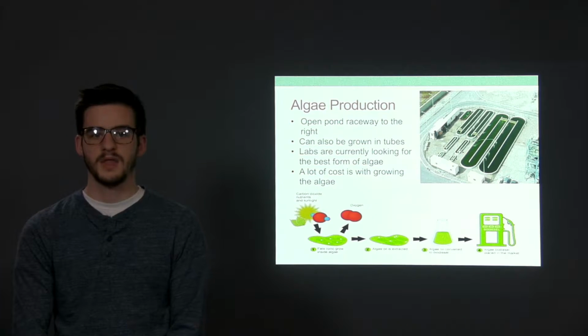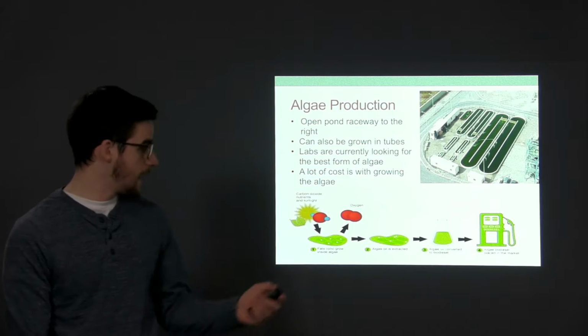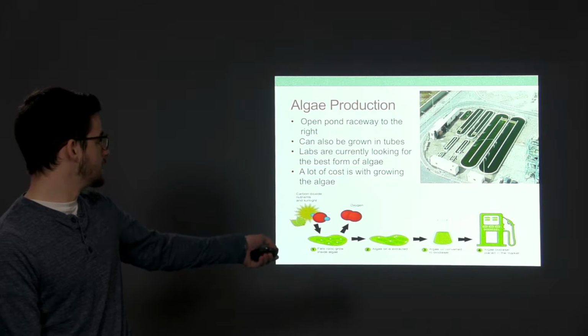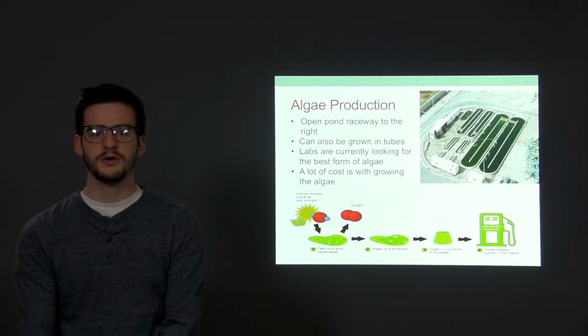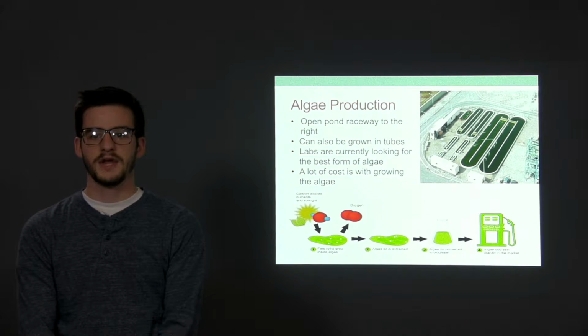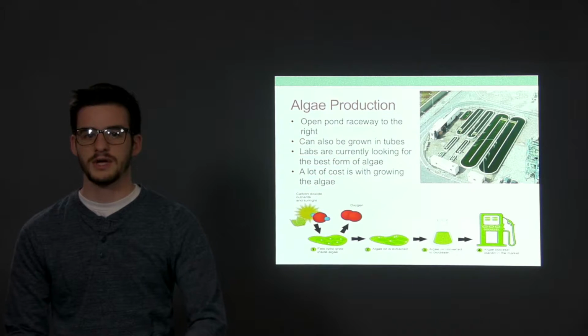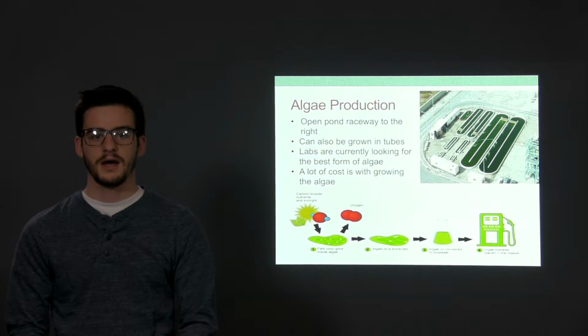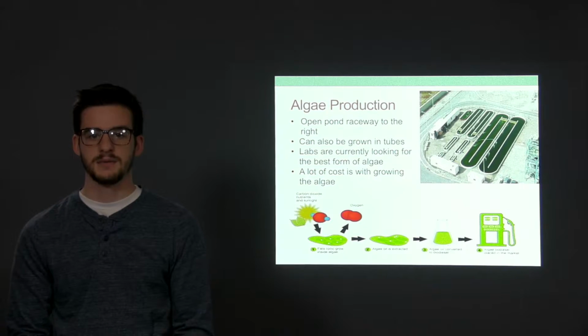Algae production. Open pond raceways, and that is what we have right here. These big ponds that are grown outside. They can also be grown in tubes, like on a deck or a roof, and labs are currently looking for the best form of algae. A lot of cost goes into the growing of the algae, because you have to dig out the area, and there's a lot of landscaping that's involved.